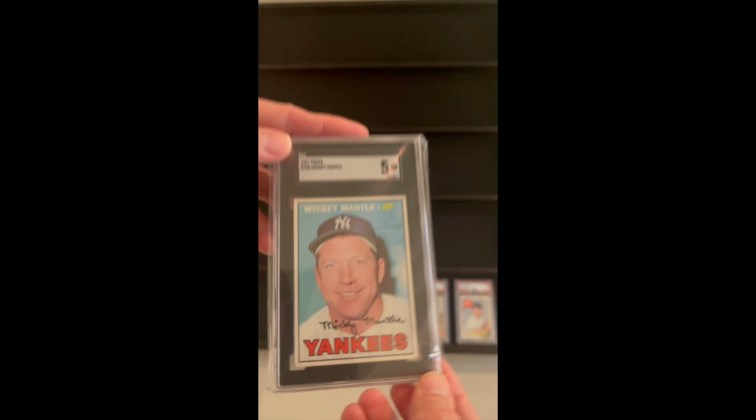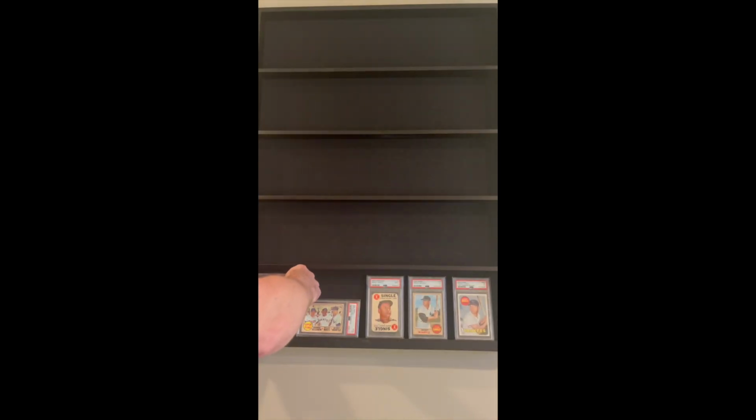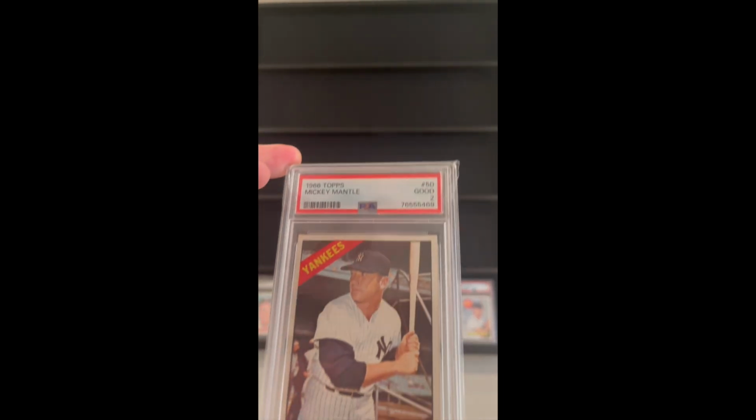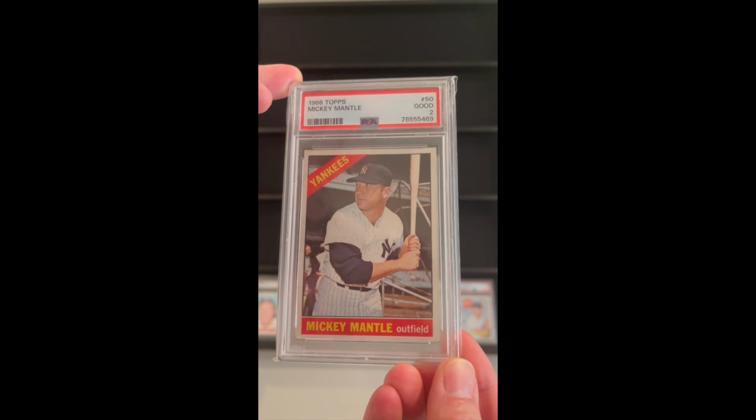Hard to beat that. The next batch starts with my 1966 Topps and a PSA 2.